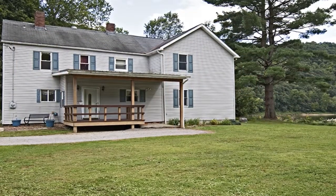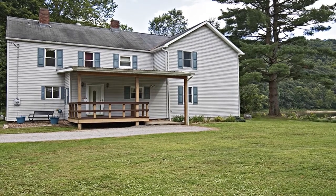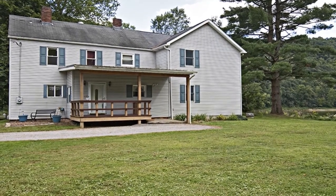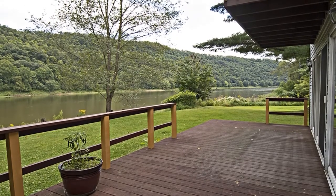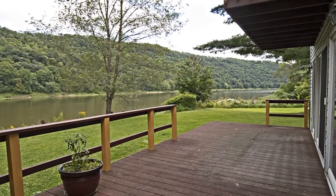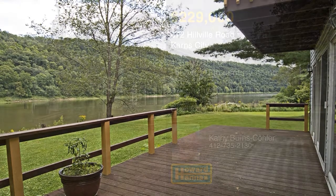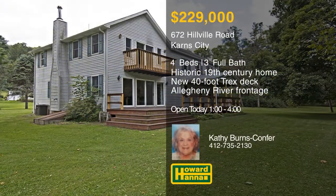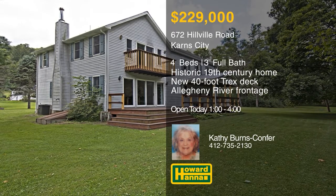You can breathe the fresh air and host summer gatherings on a new back porch and a new 40-foot Trex deck with a covered area. The property includes 160 feet of river frontage and is close to downtown Pittsburgh, Butler, Kittanning, East Brady, and surrounding areas. You won't want to miss this one, so stop by between 1 and 4 for a tour with Kathy Burns Confer.